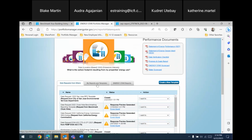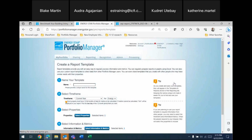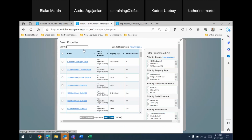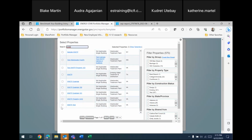Next, the My Reports and Templates. In this tab, you can create a new template here. And these are templates that are created to tailor to what your community wants. So for our template, we will do wastewater treatment plant test to keep things uniform. We'll stick with the current year and energy data since we only entered energy data, and we'll select our properties. You can select multiple properties. You can filter by your property depending on how you have things organized. For now, we're just going to go ahead and search for the property we just created, and we'll mark that one.